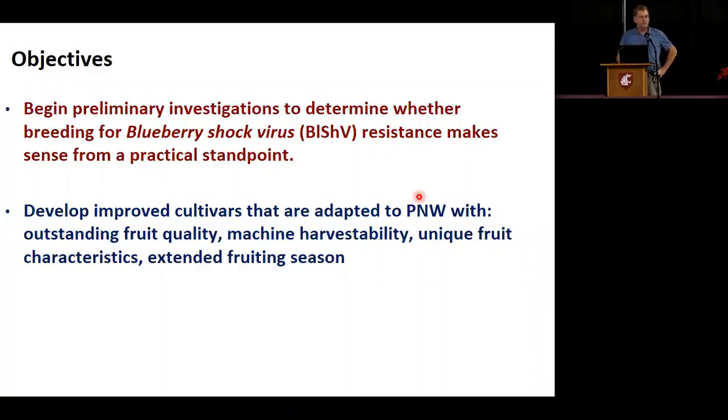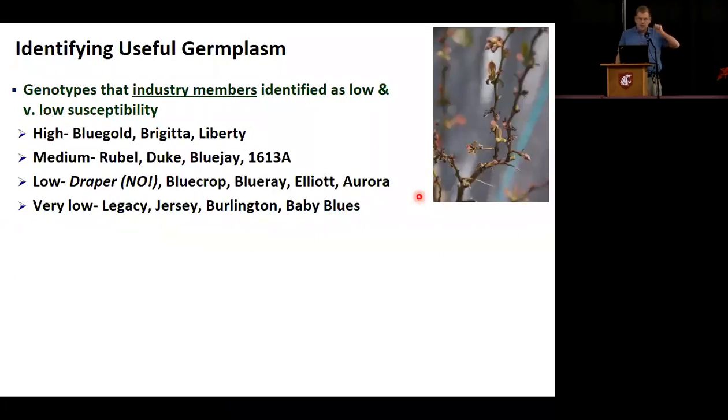So we thought, can we figure out ways to breed for tolerance? When we first began this, about 6 or 7 years ago now, we asked the industry what seemed to be really slow to get it. You see ones people thought, like Brigitta, Bluegold, and Liberty, were very prone to getting shock. And then things like Legacy, Jersey, Burlington, and Baby Blues were known, either from research plots or from grower fields, to not get it very fast. Interestingly enough, early on, growers thought Draper was slow to get it, and that's why it's on the low list. But we know now that Draper gets it pretty readily.